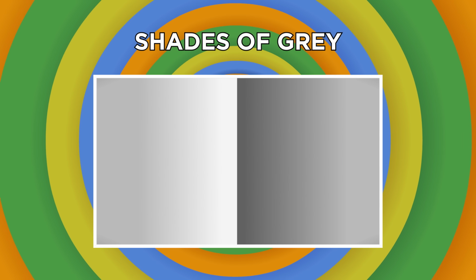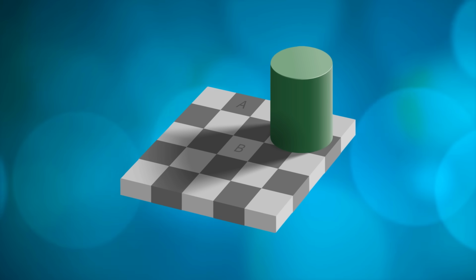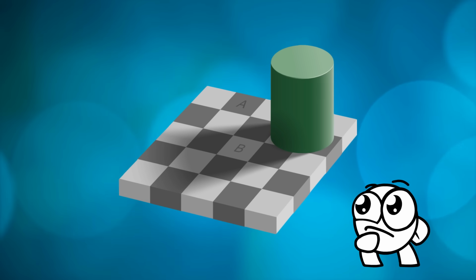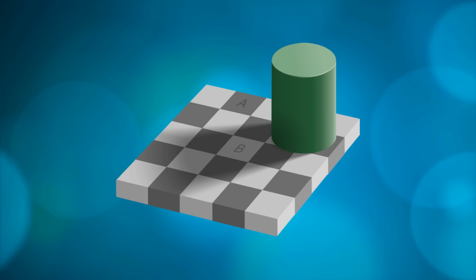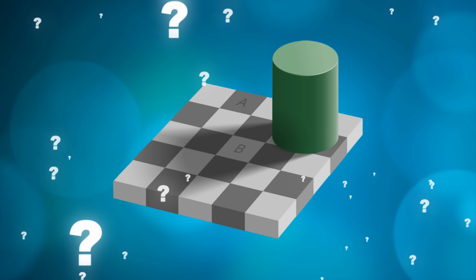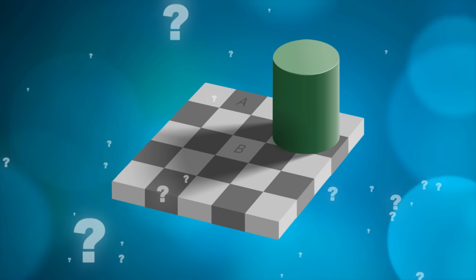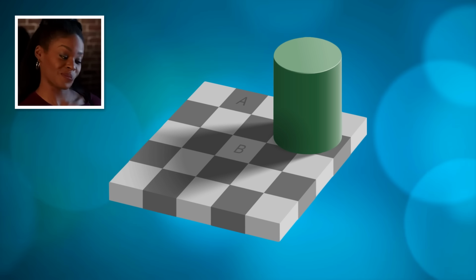Shades of gray. Take a look at this image. Looks like a standard chessboard. I think. I assume that cylinder is a mega queen or something? I don't know chess. Anyway, look at the squares labeled A and B. Which is the darker color? Did you say A? Congratulations. You're wrong! But A is what most people would answer.